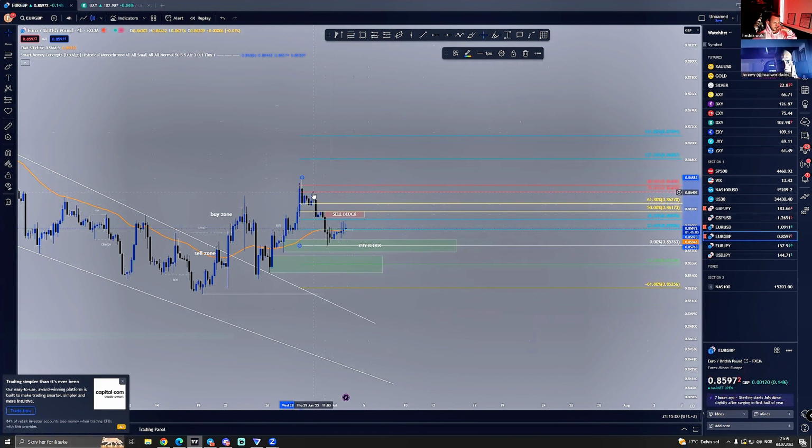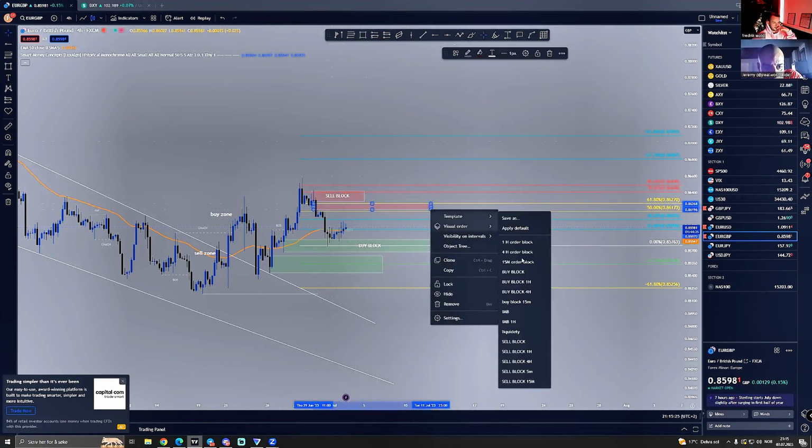It's already taken out this one. It's now going to retest this place, most likely. We have a sell order block laying right here. We also have one here, and we have an imbalance. So I think this one is invalid. I think we should go for this sell order block here, and then we mark up our imbalance.